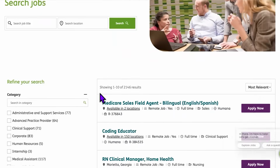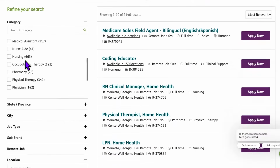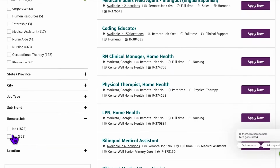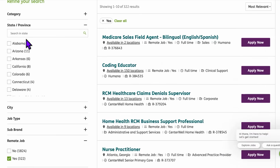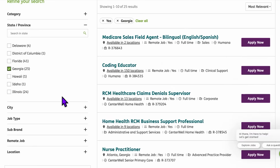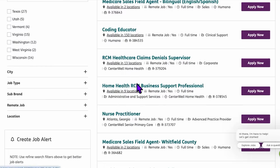And then from there, this little side menu will pop up. You can toggle your search for the category, or you can toggle your search for whether it's remote, which we want to do. And then you can also make sure that your state is in there by toggling it for your state. So you could do that, and then you could see all of the remote opportunities that are hiring in your location. And you could leave it blank if you want to, if you're just curious, want to see everything that they have available, and go from there.